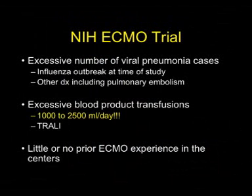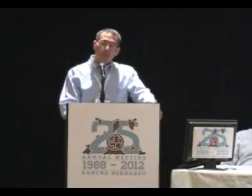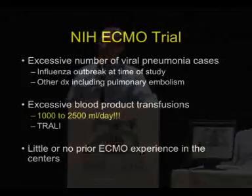So what went wrong? There was a bad flu that year. There was also a lot of case mix problems, and then excess blood loss. They were transfusing patients up to 2,500 cc's a day in blood, not appreciating fully the trolley effects of that. And a major problem with these studies is many of the centers that were involved had no prior ECMO experience.